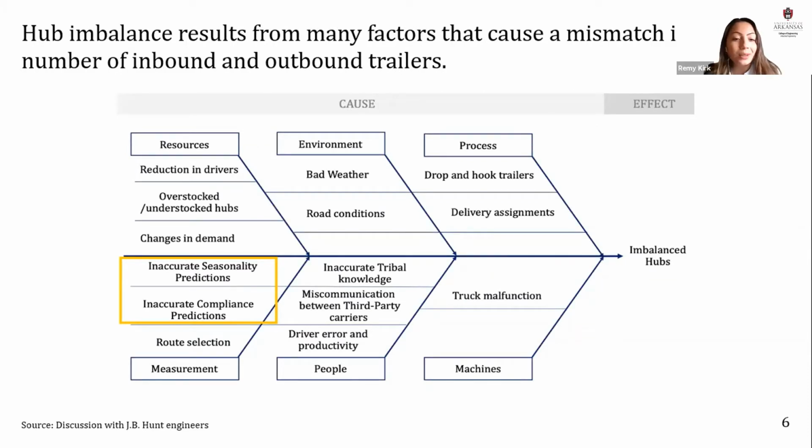So since JB Hunt's goal is to reduce the imbalance of inbound and outbound flow of containers, it's really important to understand the underlying causes of these imbalances. So in some of our early meetings with Matt and Alyssa from JB Hunt, they laid out plenty of these causes and explained how the unpredictability of the transportation industry impacts 360 box. Some main points of concern from our industry partners were the inaccurate seasonality predictions and inaccurate compliance predictions for a customer. JB Hunt staff really rely on these values in order to allocate trailers to various hubs. So our goal is to help them more accurately predict these values.